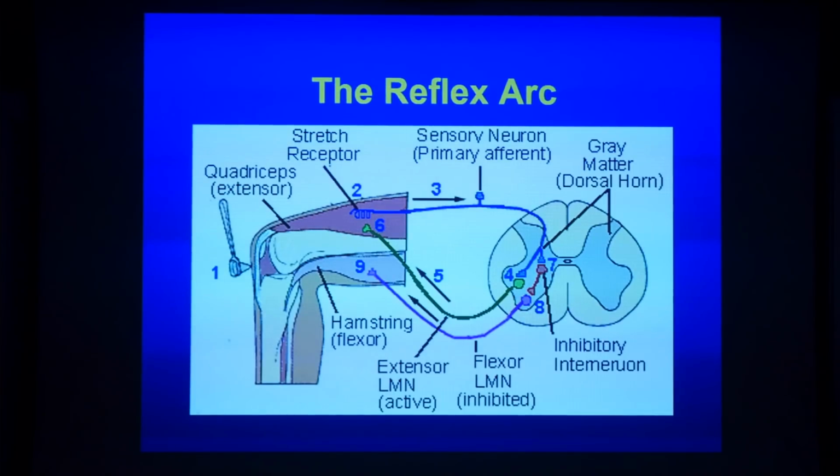Let's do this one first. So this is the anatomy of the reflex arc, showing the primary sensory afferent. This is the ending. The neuronal cell body for the primary sensory afferent will always reside in the dorsal root ganglion. The process of this primary sensory afferent then will extend into the central nervous system.